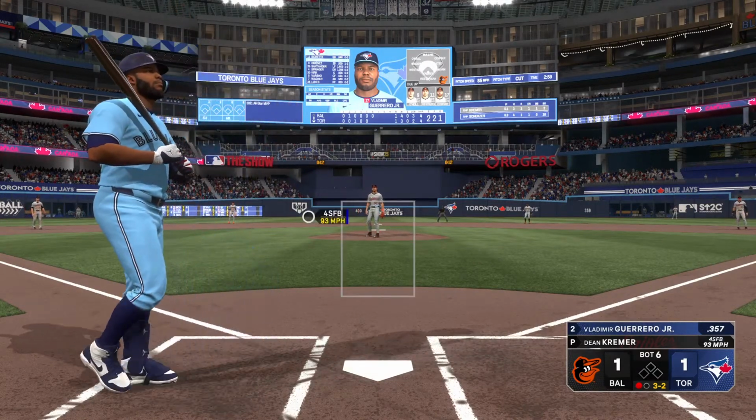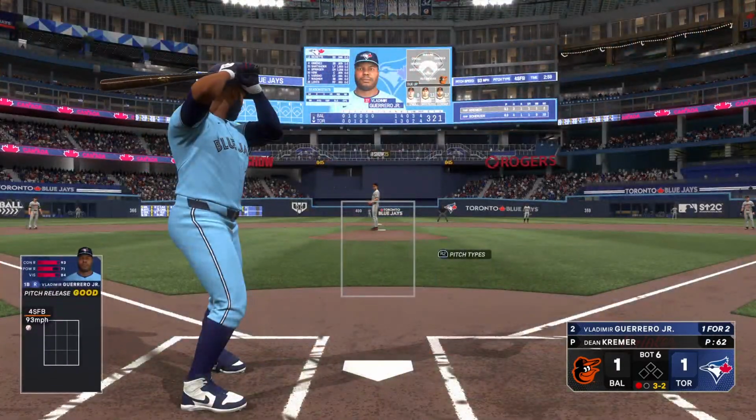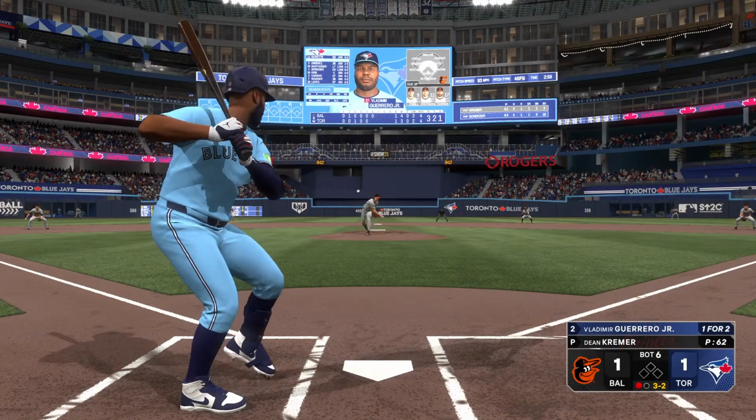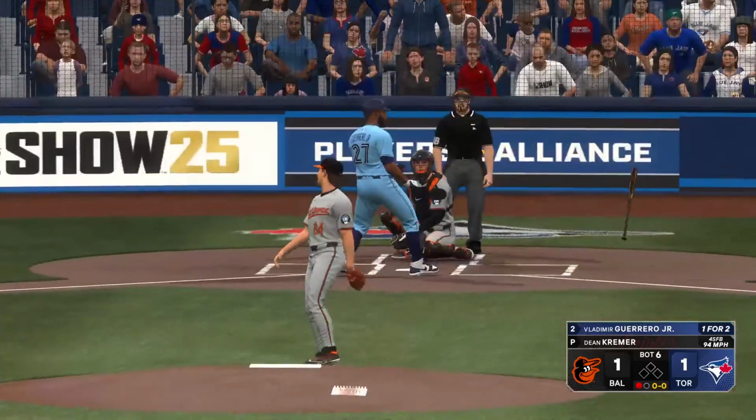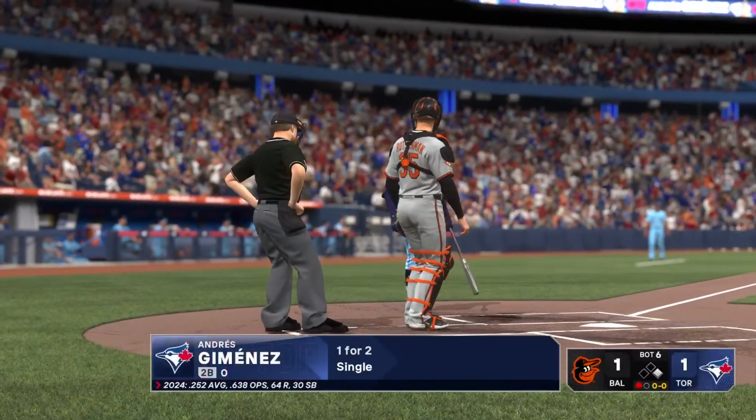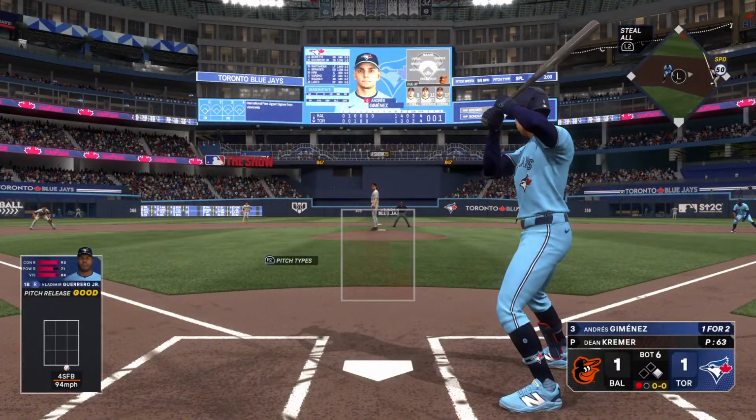That one missing inside. He should get a pretty good pitch to hit here with the 3-hole hitter coming up if he's walked. And that is low for ball 4. That's a nice at bat and a great take on 3-2. Probably could have gone either way in that spot around the knees.